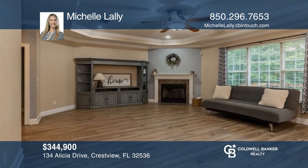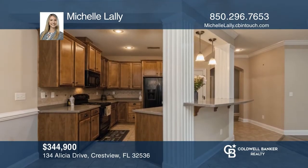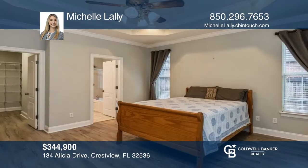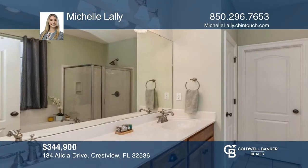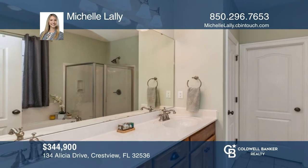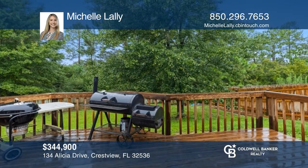This 3-bedroom, 2 1/2 bath brick home features an open living room with tray ceilings and a fireplace. A breakfast bar, Corian counters, and a pantry complete the kitchen. The primary suite boasts a tray ceiling, walk-in closet, and an ensuite bath. Entertaining and barbecuing will be easy on the large back deck. For more info, contact Michelle Lally.